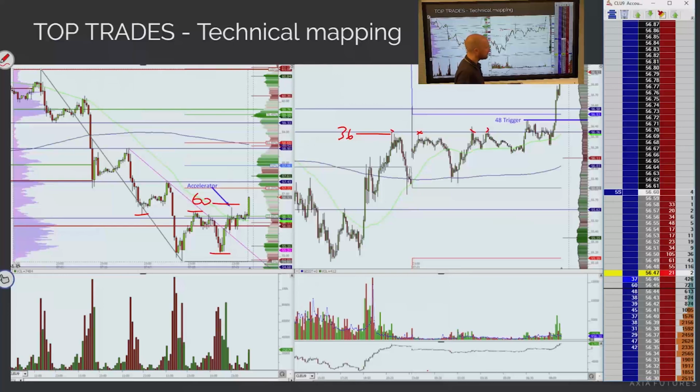So even without this news, you'd be looking for clues to start buying it through the 48s, and this is where we're up to just here. As you get up to 48 again, what you're looking for is the market starting to trade into the offers. At the moment, not a great deal going on, so this wouldn't necessarily entice you in.